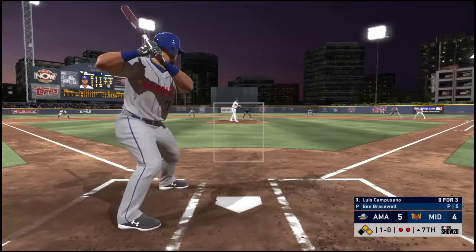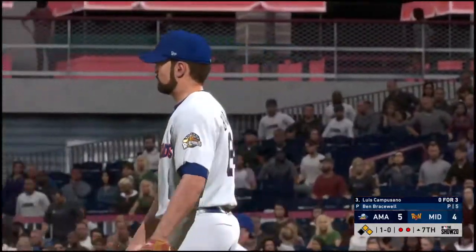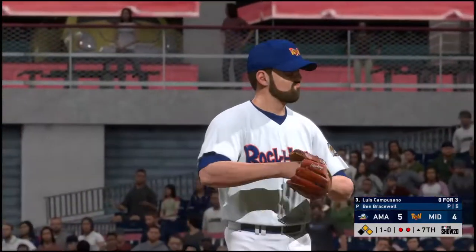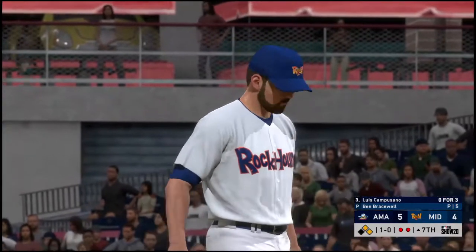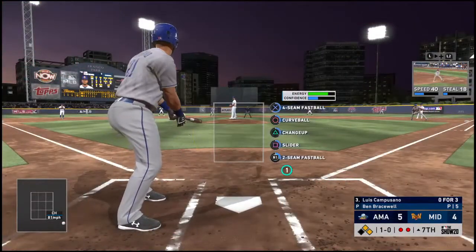Hoping to limit the damage, here's the pitch. Now there's a changeup to start him out, but it drops low and away for ball 1. Hey, the bullpen needs to step up in this situation. I gotta believe the manager was hoping for way more than this.